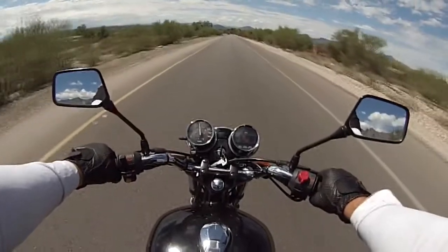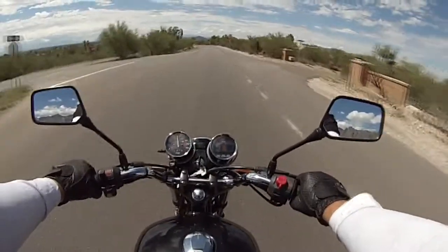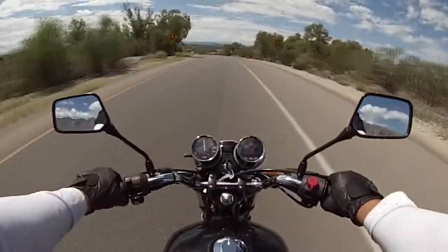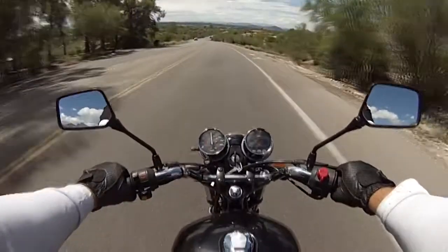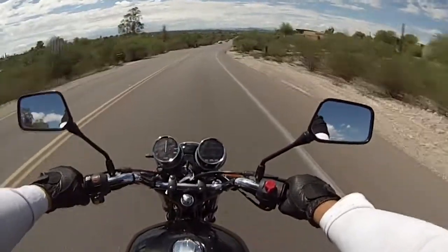Apparently the Speedo is reading about, I'd say about 4.5 miles per hour generous, according to what's indicated on that sign there. So my Speedo reads just under 5 miles an hour faster than I'm actually going, so it's good to know.